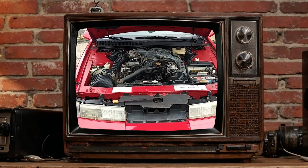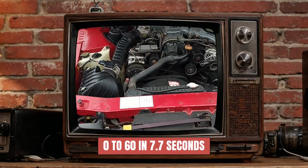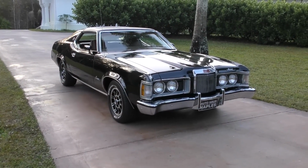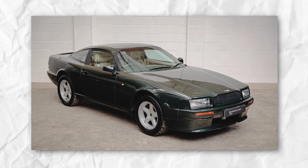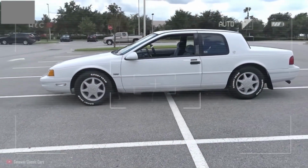Performance-wise, the stats spoke volumes. The Cougar XR7 raced from 0 to 60 in 7.7 seconds, covered the quarter mile in 15.8 seconds, and peaked at 139 miles per hour. To put that in context, it matched the quarter-mile time of a 1991 Aston Martin V8 Vantage, a car that cost far more.